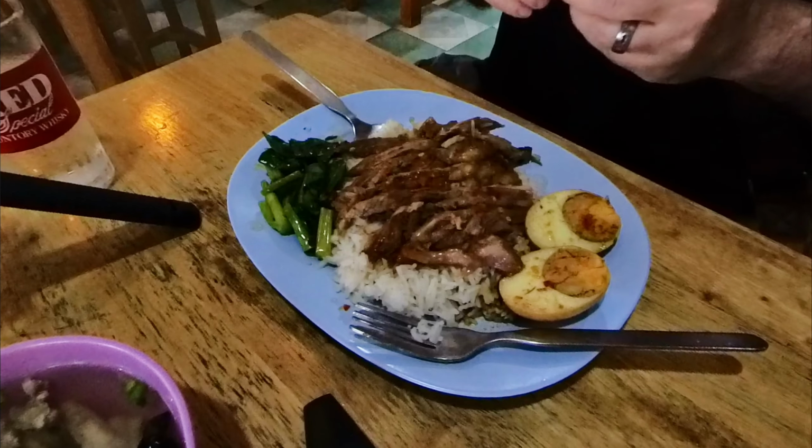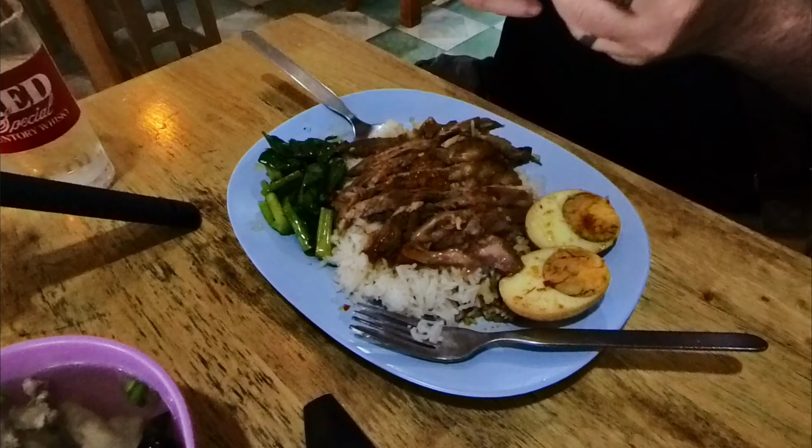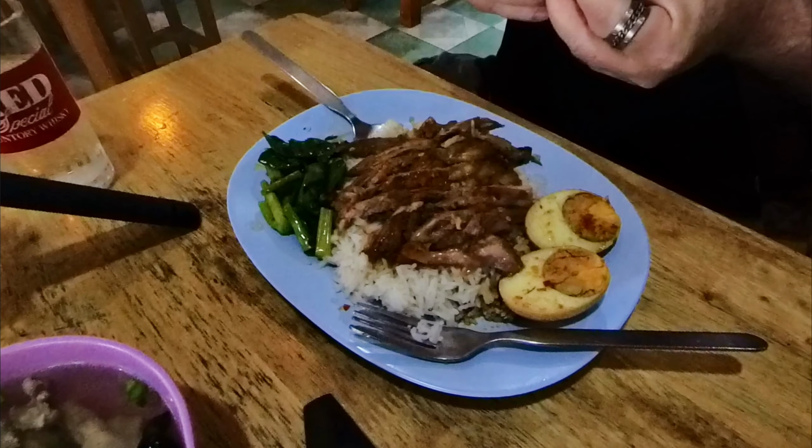So yeah, this meal is 60 baht. That's 50 if you don't get the egg. It's an extra 10 baht for the egg, which I'm happy to get. Sometimes I don't. Most times I get it.